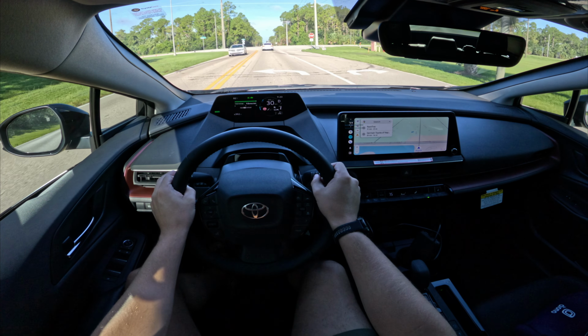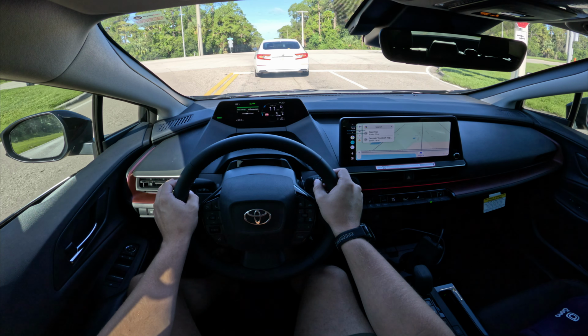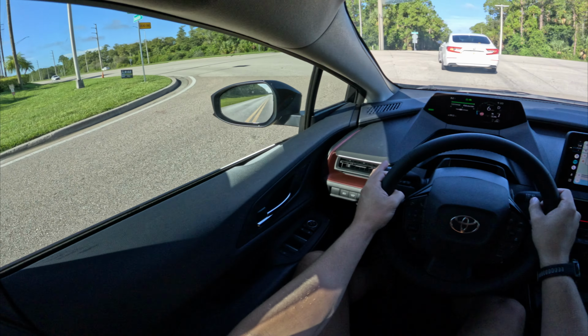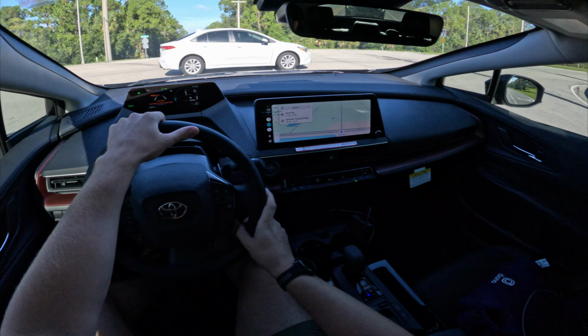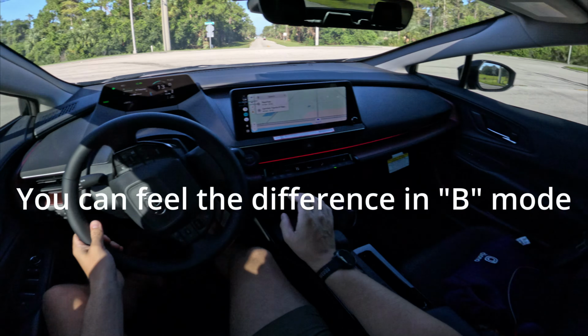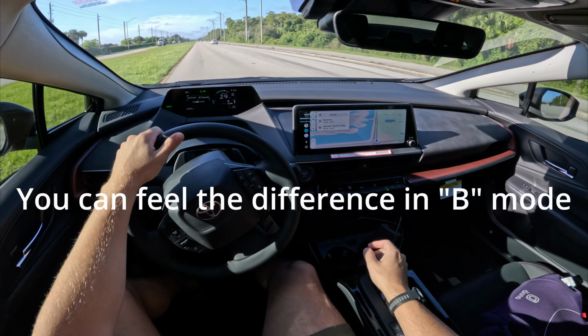The brakes, pretty good. They are a bit touchy. They do have good travel to them. I really don't have any issues with the brakes. There is a regen brake setting in here with 3 different settings, but I can't feel the difference between any of those 3 different settings in this week that I've been testing this vehicle.